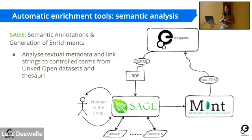So as I said, SAGE, which stands for Semantic Annotations and Generation of Enrichments, is a platform developed by the National Technical University of Athens, which we have used in the framework of Crafted as well as another project to analyze textual metadata as well as other text produced by content analysis tools in order to link strings with controlled terms from linked open data sets and thesauri.